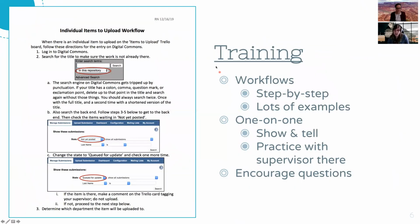So mainly the training that we do starts with workflows. Those are step-by-step with lots of examples. On this slide here, you can see the first page of one of our workflows. It has screenshots, there's bullets here. It's just laid out as simply as we can to give the full information that they're going to need as they work on their projects.